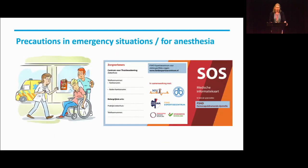Two last things I would like to mention. You have a rare disease if you have FSHD, and just count on it that the doctor you will encounter in an emergency setting will not be aware what it is. So you have to carry information yourself. That can be with a very old-fashioned information card in your wallet, but you can also have an in case of emergency app on your phone.